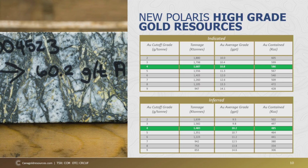So we'll chat a bit about the current drill program. It has 2 purposes. Number 1 is infill the inferred. We need to galvanize the inferred to move it up category to M&I, as we do have future plans to do a feasibility study next year.